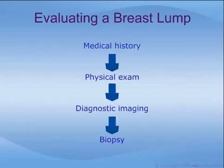A doctor evaluates a breast lump by asking you your medical history, giving you a thorough physical exam, sometimes performing diagnostic imaging tests, and sometimes sampling breast tissue through a biopsy. Doctors differ slightly in how they address breast lumps, and each patient's situation is unique, but the general process for diagnosing a breast lump goes something like this.